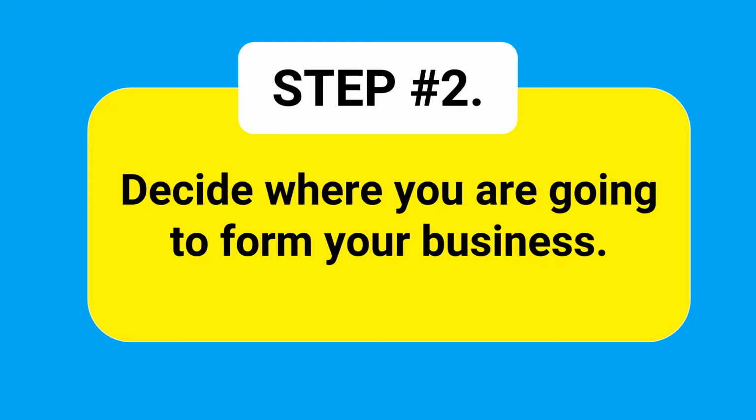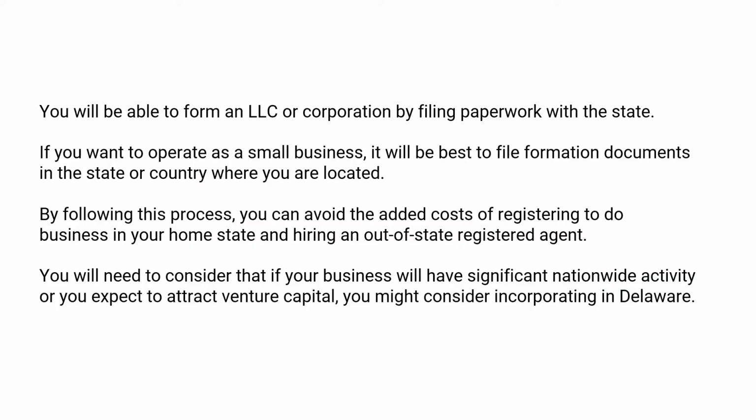Step number 2. Decide where you are going to form your business. You will be able to form an LLC or corporation by filing paperwork with the state or county. If you want to operate as a small business, it will be best to file formation documents in the state or country where you are located. By following this process, you can avoid the added costs of registering to do business in your home state and hiring an out-of-state registered agent. You will need to consider that if your business will have significant nationwide activity or you expect to attract venture capital, you might consider incorporating in Delaware.